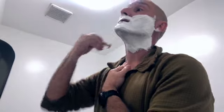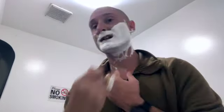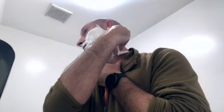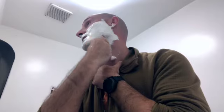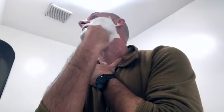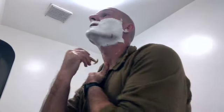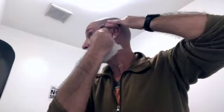And then I like to just go all the way across, because sometimes I forget that my hair grows up that way and I'm just too busy enjoying the shave. There we go. So now I don't have to worry about that. I usually like to go from this side over, and that's just my preference.